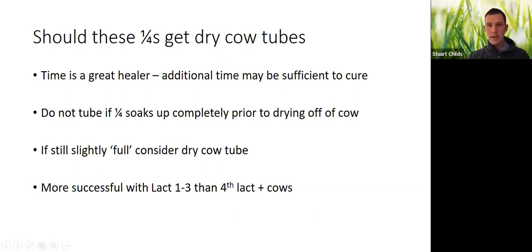So do not tube the quarter if it soaks up completely. You know that flat bag basically that you're going to see in a cow when they've dried off. The cow that you're talking about in this scenario is going to be in that position on that quarter by the time you're drying off the other 3 quarters, more than likely. It's going to be 2 months before these cows are dried off, so they should be after soaking up quite well on that side, and should nearly be almost empty or completely empty.